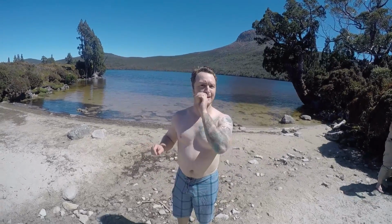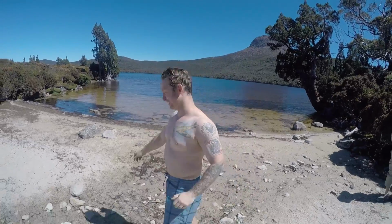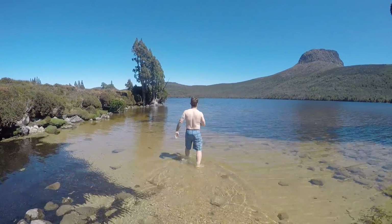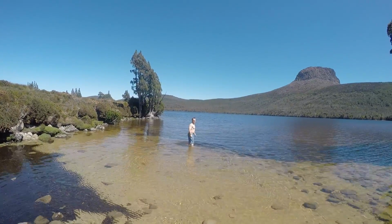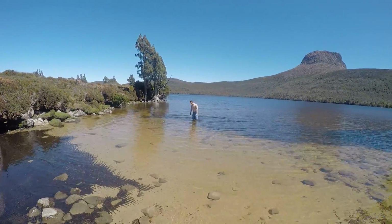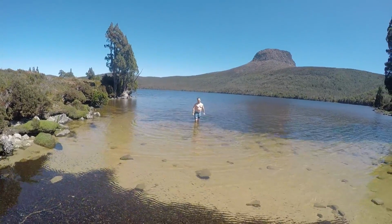Alright, so I'm at Lake Holmes, and who would have thought I'd be on a beach in the middle of Tasmania on a hike. So I'm going to go in because I might wash off my pits and things like that. Let's see how cold it is. Whoa, it's cold. How's it feeling? It's cold. That is cold. And that's good. And there we are.